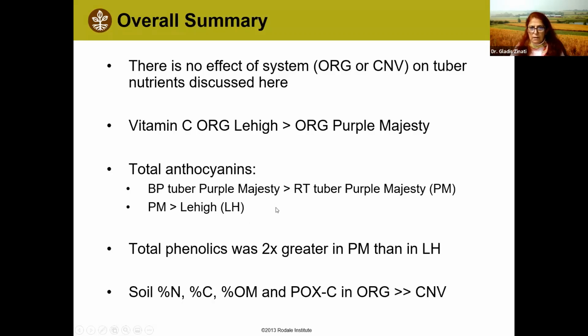So, these are the results that we got in 2019. But also, as a whole, in the Purple Majesty, we find more than in the Lehigh. As far as total phenolics and phenolic acids, they were at least 2 times greater in the Purple Majesty than in the Lehigh. What this tells me about all these nutrients is that if we include different varieties and different colors, we get a diverse range of nutrients that we consume, and they will really act and help our immune system pretty well.